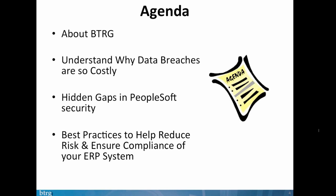So today we'll just give you a quick introduction to BTRG and why we're speaking on this topic today. And then we'll dive right into understanding why data breaches are so costly, and we have some statistics to share there. And then we'll zone in on what we often find in our client base as some hidden gaps in PeopleSoft security, and how, with a particular focus on PeopleSoft, we can make the PeopleSoft environment much more robust and much more secure. And to do that, we'll talk about best practices to make sure that you're reducing risk and ensuring compliance of PeopleSoft.